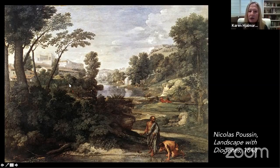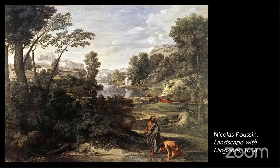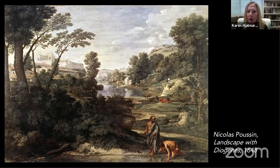Now, if you notice, this palette is quite different than the previous one. It's more subdued, lots of greens and yellows, a little more monochromatic. This is probably the least copied of any of Poussin's paintings, where many of them were copied. This one, not so much. It's more difficult. It's very detailed. Look at all the details. And I'm going to tell you a little bit more about the subject in just a second. So look at the attention to detail.